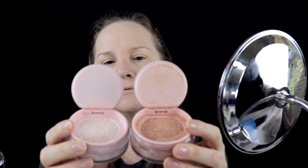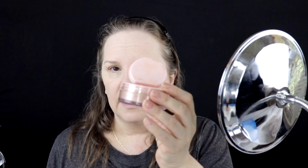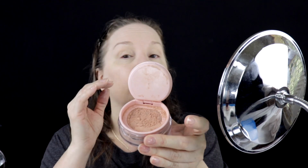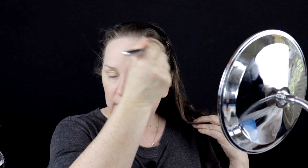Very, very different. Yet, like the Peach Blur, the Radiant isn't going to turn my skin this color. It's very subtle, but it's very, very pretty. Okay, so again, I'm just going to really buff this in. And I like to take these down into my neck and chest and just buff them in.